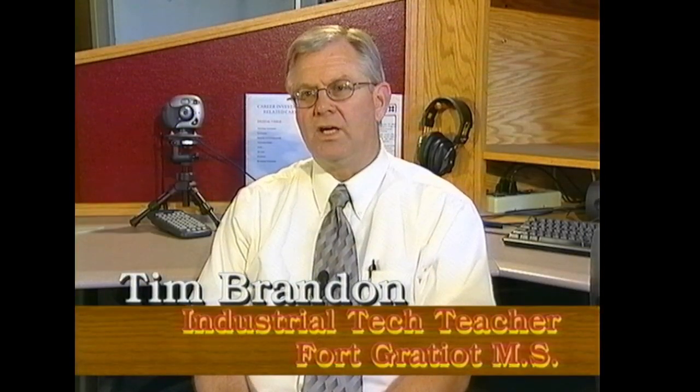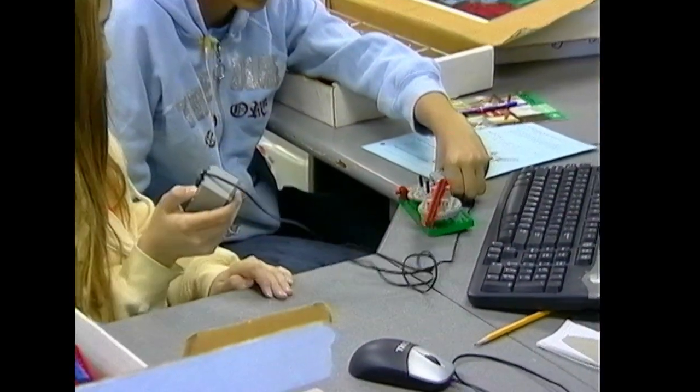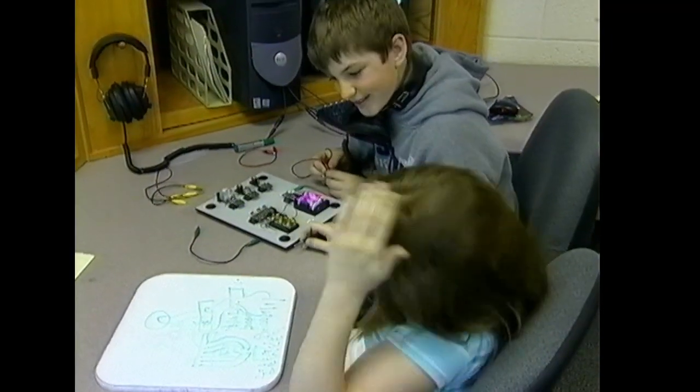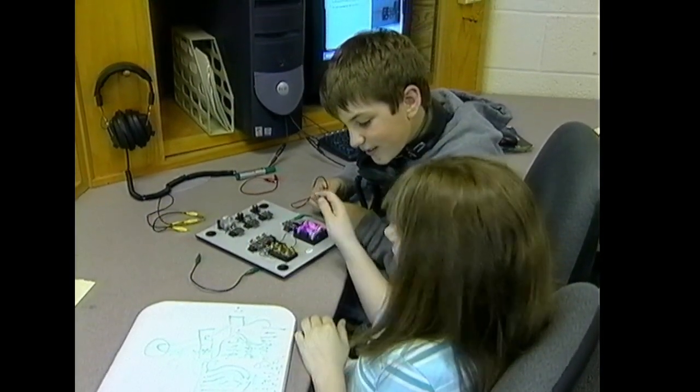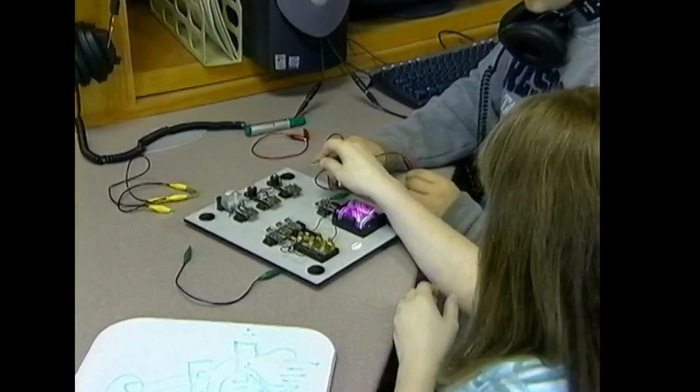In the Tech Lab, we look at the industry as a whole. There's manufacturing, communication, transportation involved in industry, there's the biotech industries, and all of that is covered here through different aspects, problem solving. As far as subject matter, we integrate science, communication skills, math. These skills that they do in their traditional core classes are used in here every day.